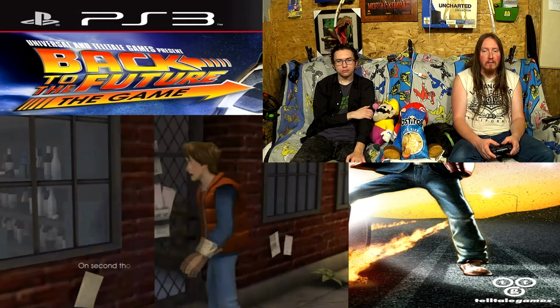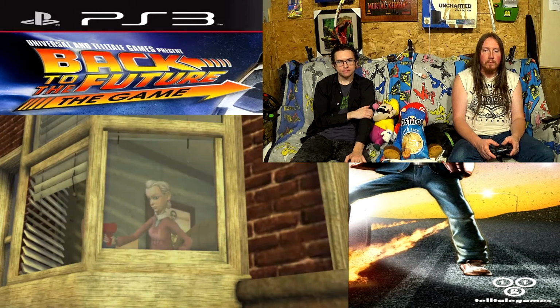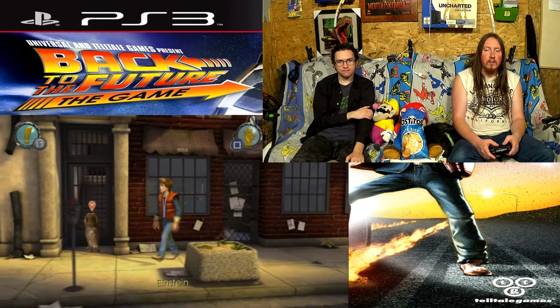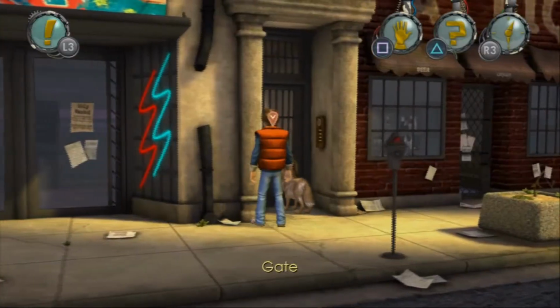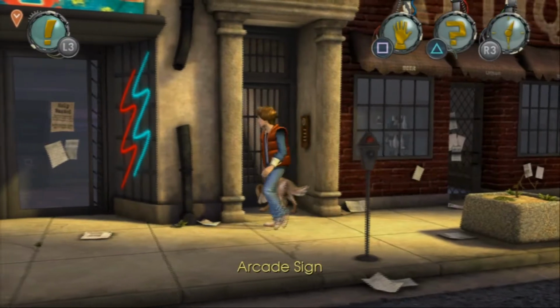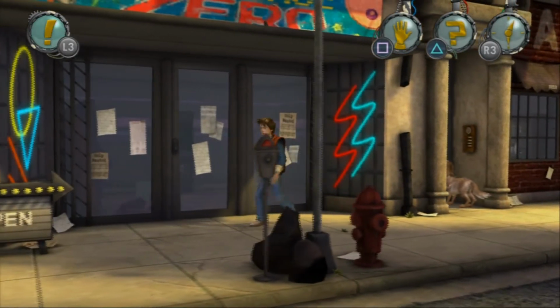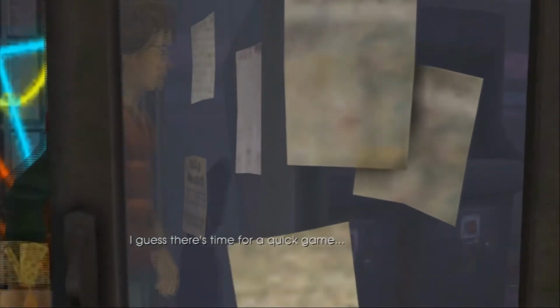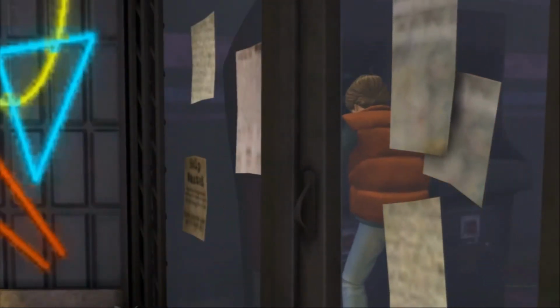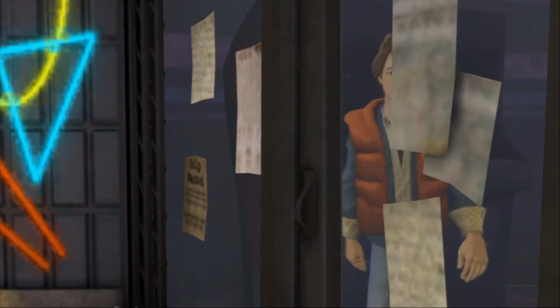Gonna yell at me again? On second thought, I don't really want to go in there. Okay. So there's the gate. It's locked. Okay. So the gate's locked. Arcade door. Yeah, let's just go play some games. That'd be awesome if they put Wild Gunman in here. Yeah. So you could actually play it. Oh, you can't actually go in there. That was it. That's it.